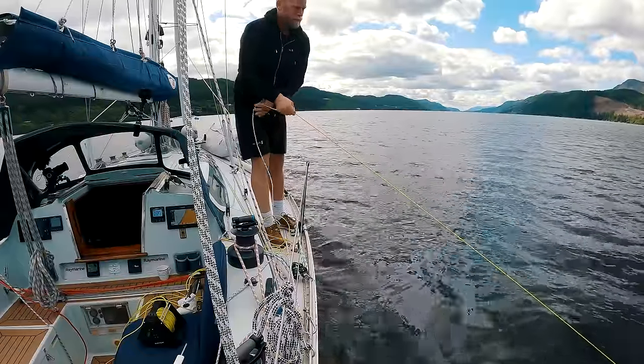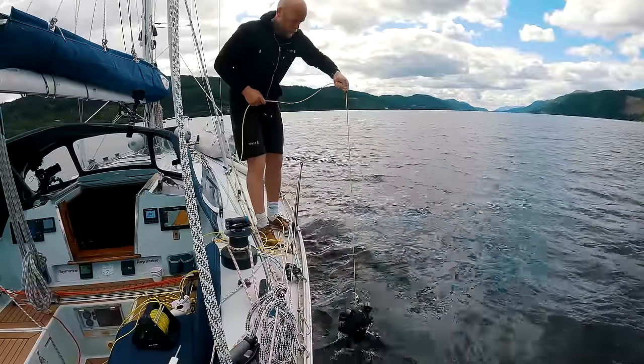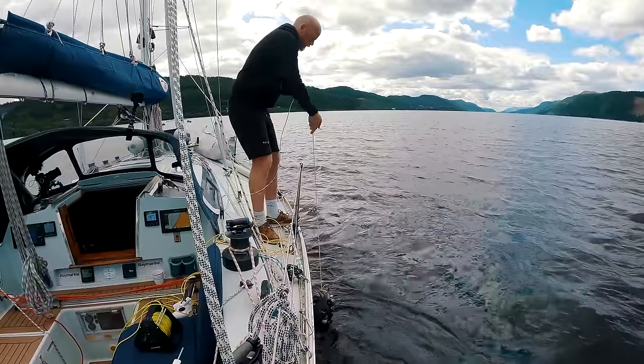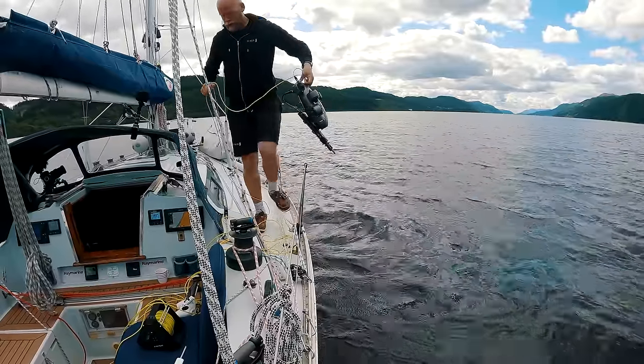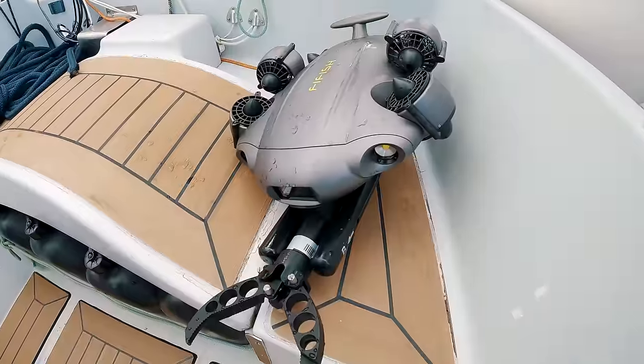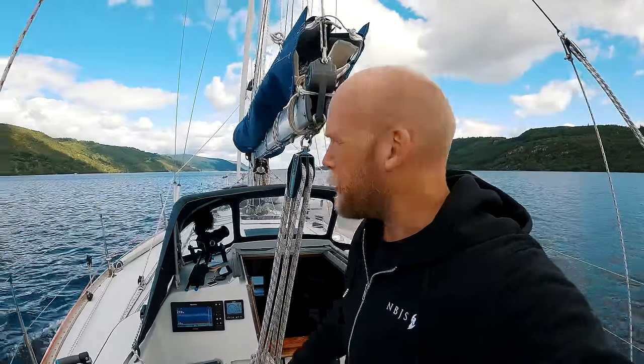Tessie was drifting with the wind, tying up the signal cable attached to the drone. That way it was near impossible to get to any depth, as the drone just got dragged along. I had to accept the defeat. At least we tried. So let's go towards the beautiful ruins of Urquhart Castle now, just over here.